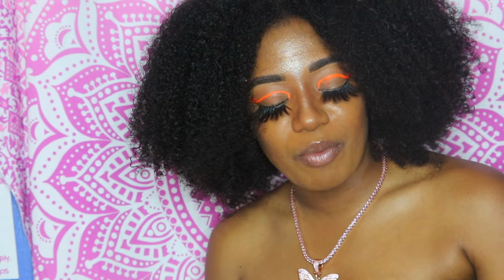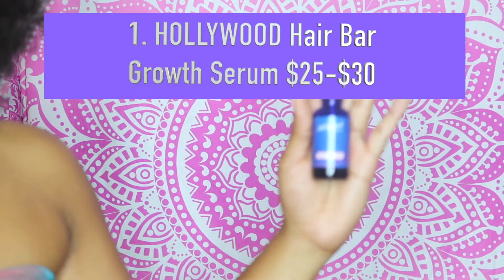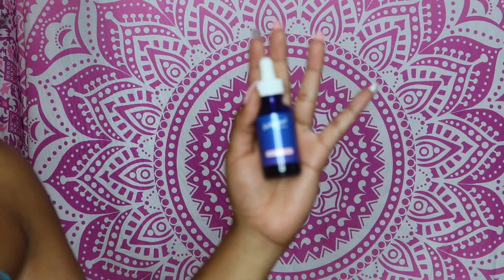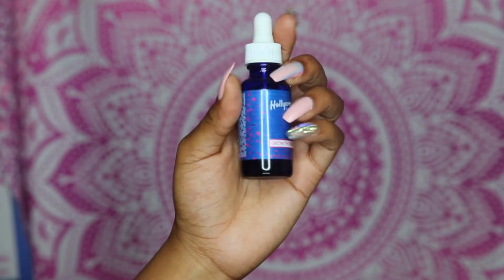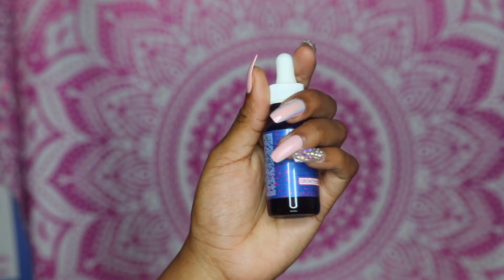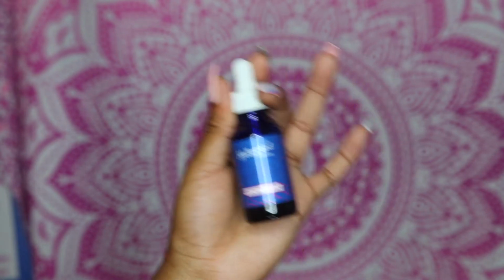I'm sorry, I gotta give number one to Hollywood Beauty, okay? Hollywood Beauty, let me tell you, this oil right here, baby. This oil right here is very pricey, y'all. I'm not gonna lie. However, I don't mind the price point. Why? Because it works, okay? It's actually called a growth serum. So it comes in this little jar right here. Another thing too, you guys, I also ordered this before when I was on vacation twice and it came pretty fast. Their shipping is A1.